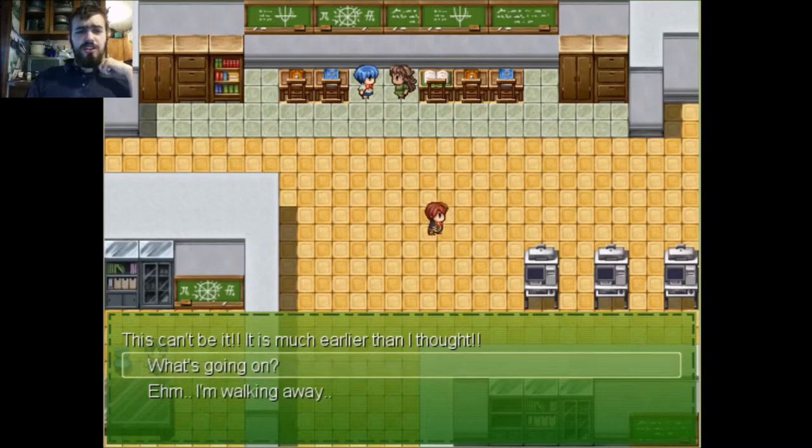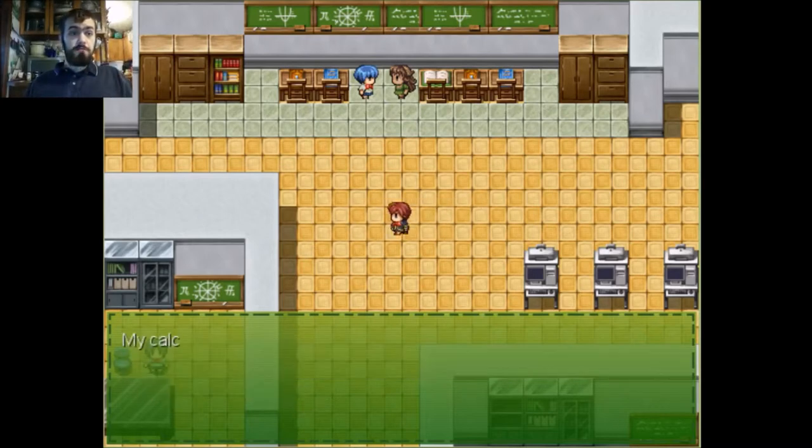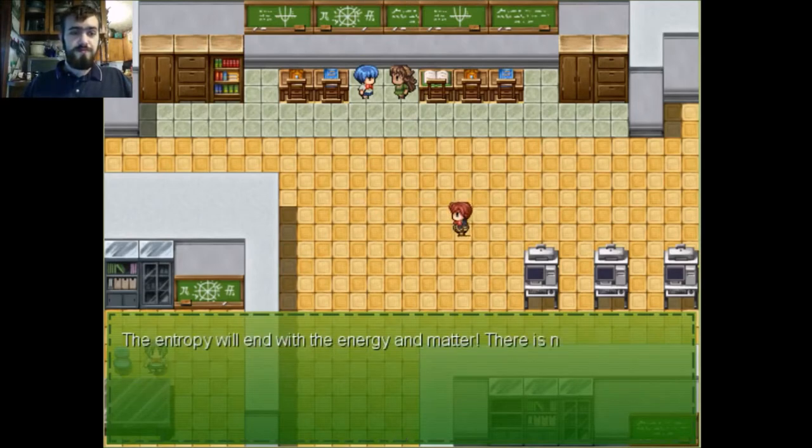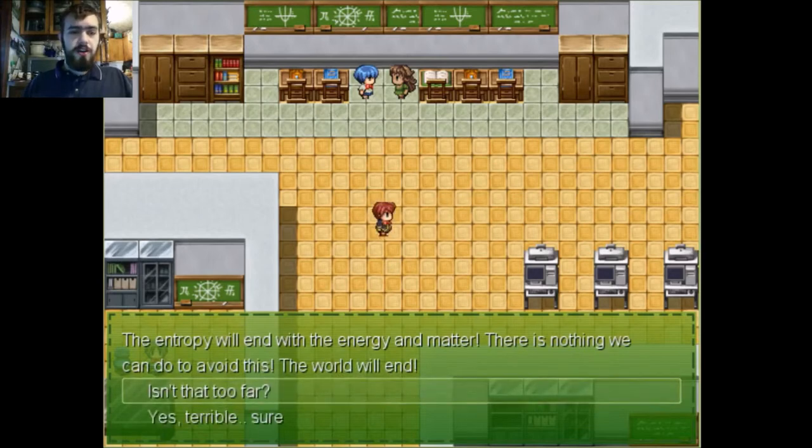This can't be it! It is much earlier than I thought! What's going on? My calculations say the world will end in 100 million years! Oh, that hurt my throat. The Sun will explode and will roast us! A giant comet will hit the Earth! The entropy will end with the energy and matter. There is nothing we can do to avoid this. The world will end!